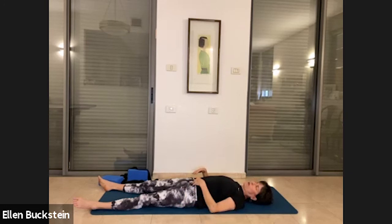The lower spine is supported in between the anchor points of your pelvis and your shoulder blades. There's no soft tissue effort required to keep the lower spine soft here. It's just that arch supported by its two anchors. Chest is open, the hands are out to the side, palms to the ceiling, shoulders are open. And with every inhalation, just feel a little more space opening up around the heart center.